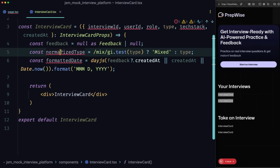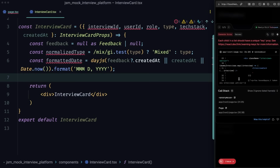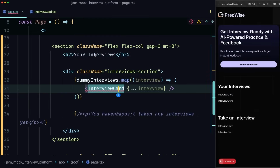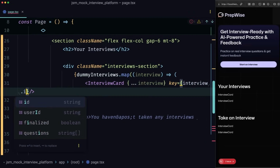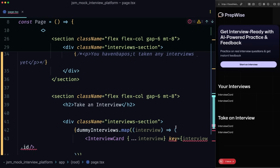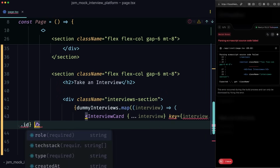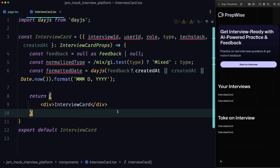Great. So now that we have this info and the props we're passing in, we can actually use it to display a card. If we reload, you'll see there's one issue right here, and that is that we need to pass a key into the interview card as well. Thankfully, Next.js explains what we have to do very clearly here. So we can pass a key equal to interview.id, and make sure to do it both times when we're calling it right here, interview.id. There we go. No more errors, and we can continue developing the interview card.